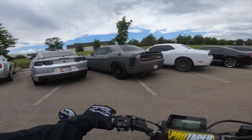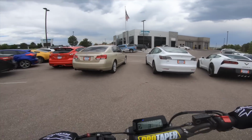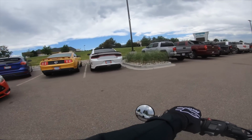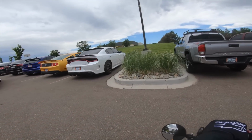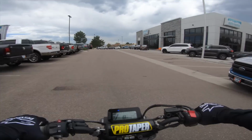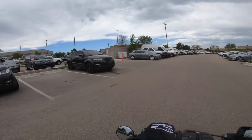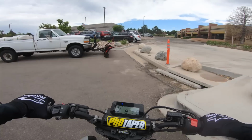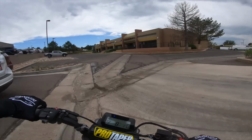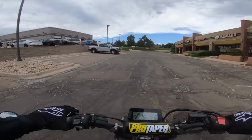WRX, got a Challenger. I said good gas mileage, so probably nothing American muscle wise. Charger, SRT. Oh, it's a Hellcat Charger. Dude, I like those. I like all sorts of cars. Range Rover, Hyundai. How do we get out of this parking lot? Just like that. Alright, see what the next dealership is.